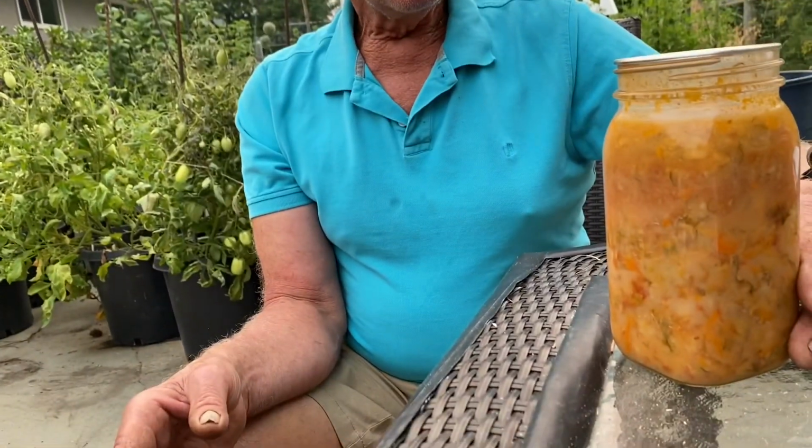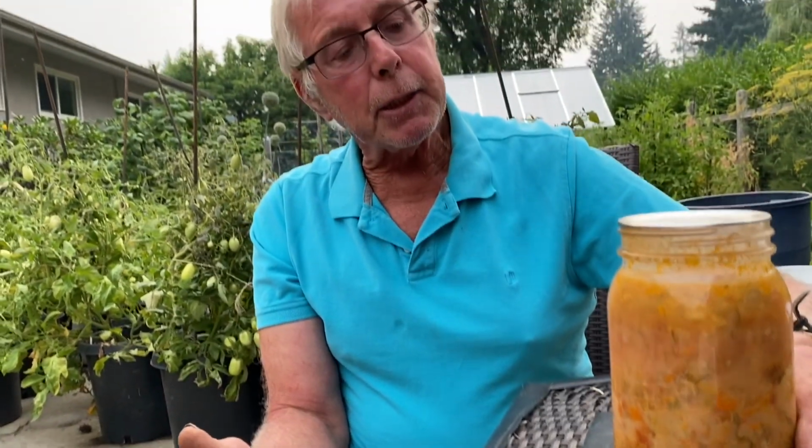And I have an old recipe that I got from a Doukhobor cookbook. And the nice thing about that is the borscht uses carrots and potatoes, a little bit of green pepper, onions, so you can use all the stuff from the garden, and it's a way of preserving them.